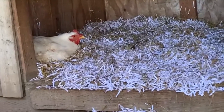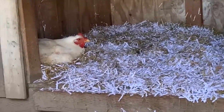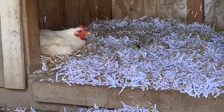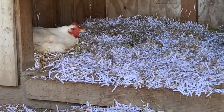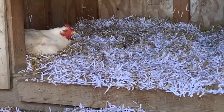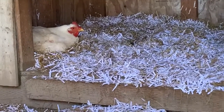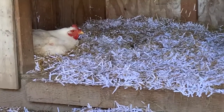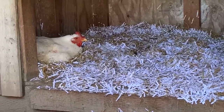And they're not all hers. This is very interesting because Cornish crosses are known to never go broody. These are one of the most unbroody chickens that science will tell you exists. But here she is, and we're going about 2 weeks now, and she's been sitting on these eggs. So we're going to monitor the progress and see if anything hatches.